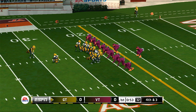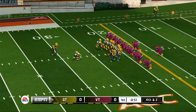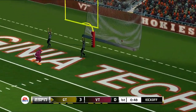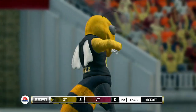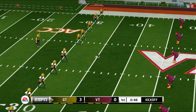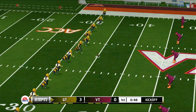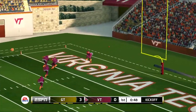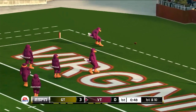Georgia Tech is looking to go up by 3. They line up to kick this one away. Kicks away, and the field goal is good. Then the kickoff: and he got all of this one. Great kick. And they can forget about returning this one.